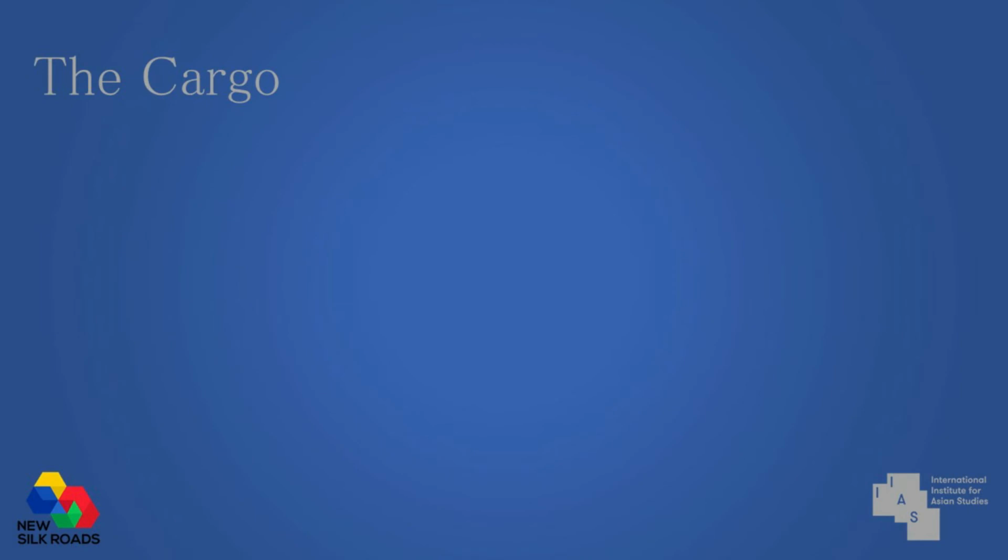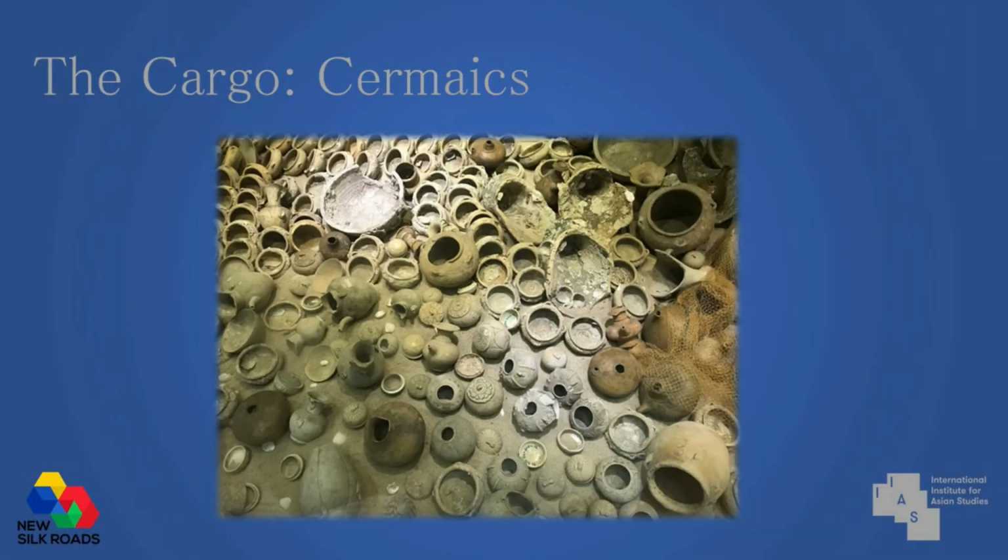Well, we've heard the overview described by Mike, but let's return to some of the items in more detail. The largest item in terms of both weight and volume was the ceramics. The wreck expedition recovered over 7,300 pieces of ceramic from the site. Two-thirds of these were brown-green glazed pots made in China. There was also a variety of finely decorated white pieces.